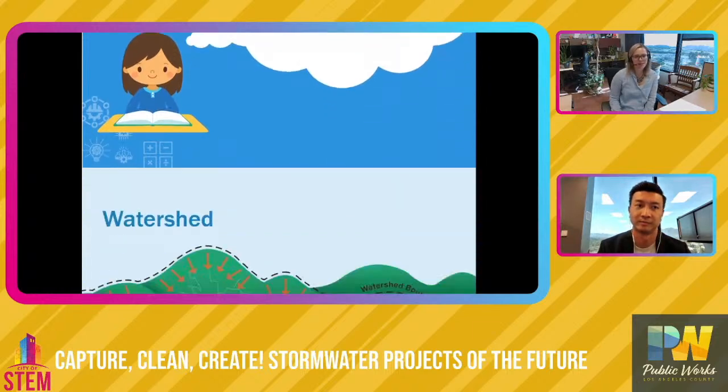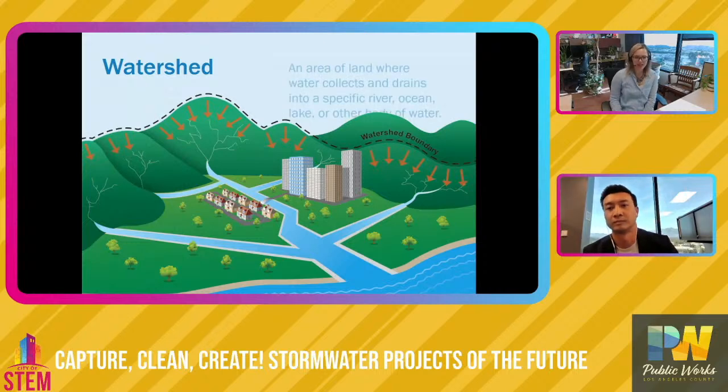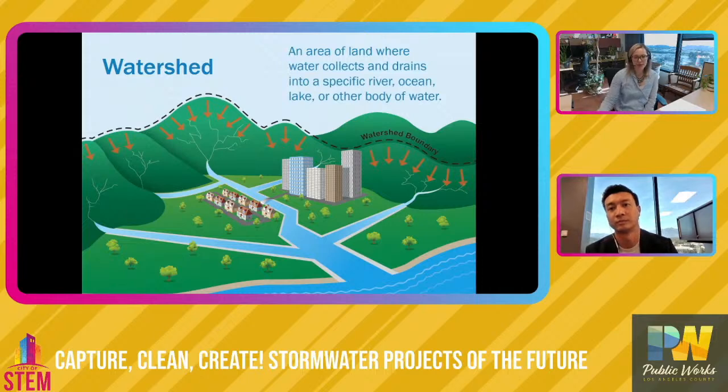So we all experience some of these things when it rains, but have you ever thought about what happens on a larger scale? Have you ever heard of the term watershed? So a watershed is an area of land where water collects and drains into a specific river, ocean, lake, or other body of water. So here in LA, we have mountains that surround us and create what is called a watershed boundary. And all the water within that watershed boundary flows into our rivers, like the LA River, and then out into the ocean.